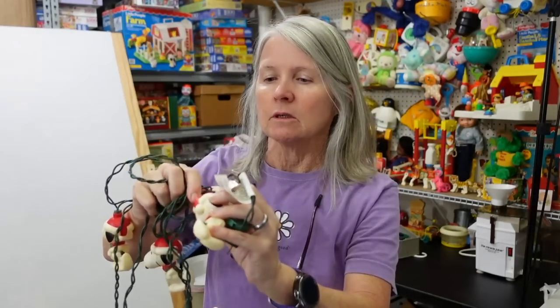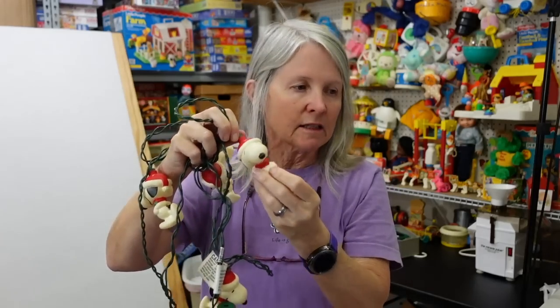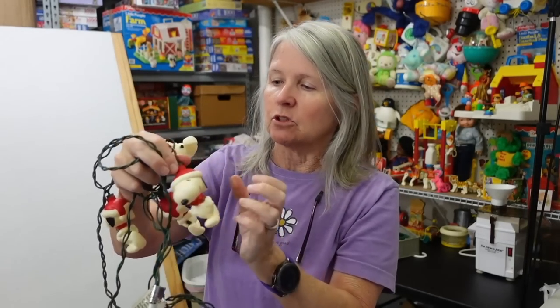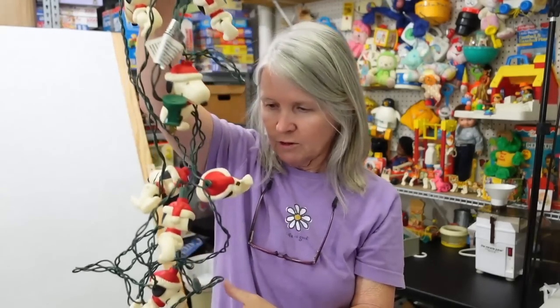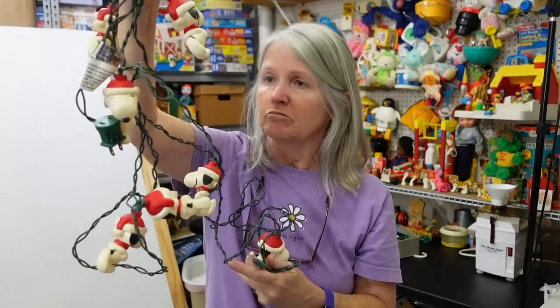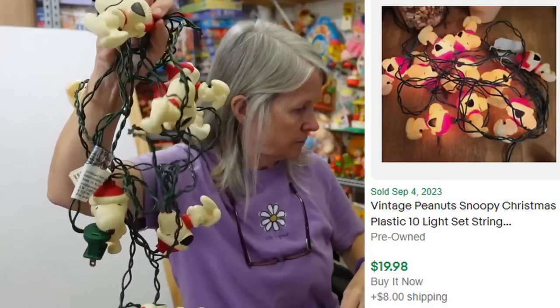And look, trying to see, I don't think some of these have some issues. A lot of times I like to just pull these light covers off and sell them and let somebody just add them to their own light set. But I don't think these are coming off. So hopefully all the lights work. Look, I'm already seeing one light that doesn't have a cover on it. But I don't know. I'm hoping $15 or $20 for this light set of Snoopy.